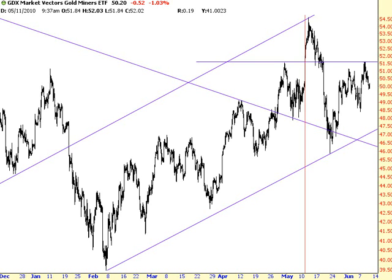I only did a video a couple of days ago, but what I wanted to say would be too clumsy to put across in pictures. I think I'm just going to show maybe three charts. The first one I want to show is the security I've mentioned many times, which is the Gold Miners ETF, GDX.